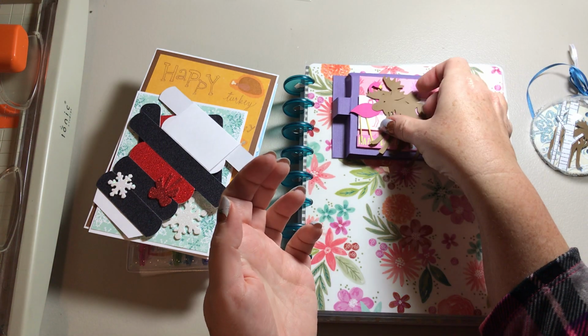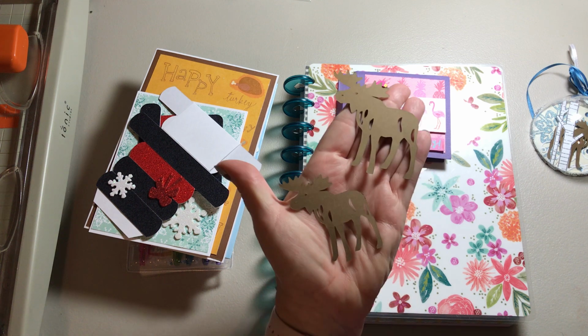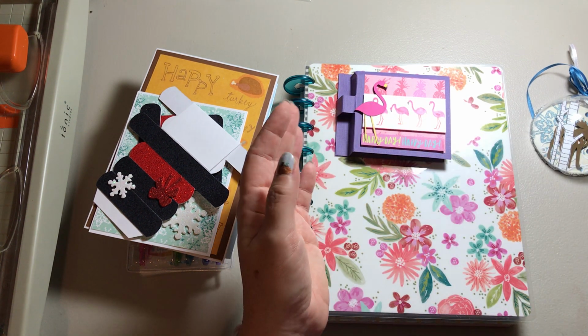She also gave me these two moose cutouts, which I'm going to do a craft with because I think they're really adorable. I like them a lot.